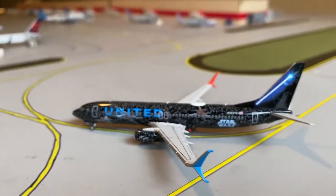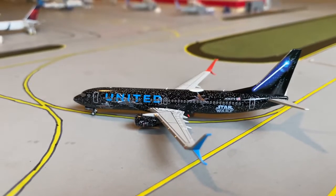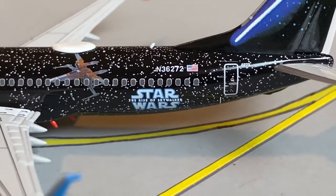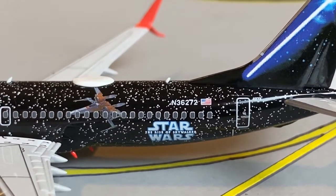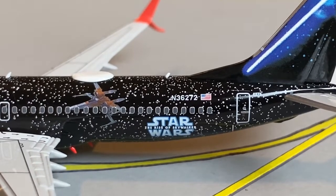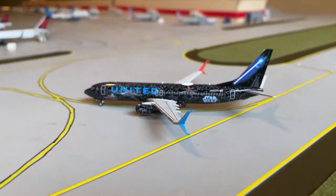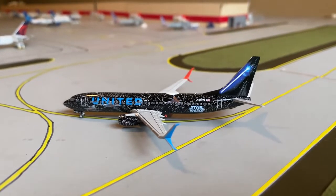Next, we have this United 737-800 in the Star Wars livery. This plane has just gotten repainted to the normal United livery now, but I just wanted to throw this in. It has this Star Wars Rise of Skywalker logo on it, so yeah. This plane has just arrived in from Denver, and he'll be heading back out there.